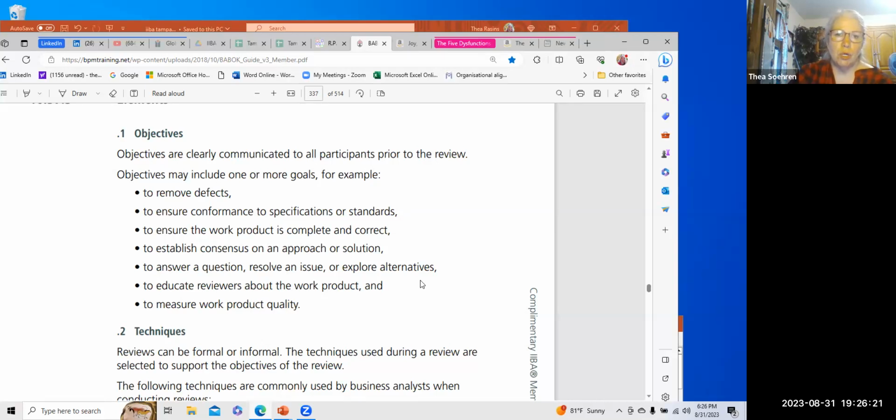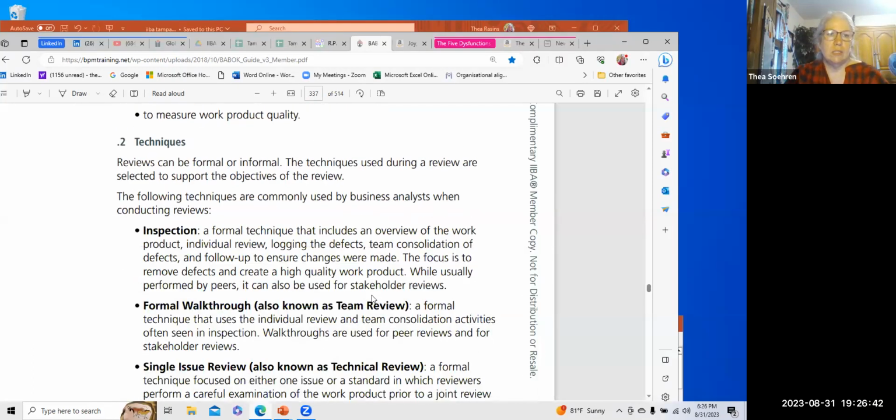The objectives may include one or more goals, for example, to remove defects, ensure conformance to specifications or standards, ensure the work product is complete and correct, establish consensus on approach or solution, answer a question, resolve an issue, explore alternatives, educate reviewers about a work product, and to measure the work product quality. Reviews can be formal or informal. The techniques used during a review are selected to support the objective of the review. As I've talked several times about user acceptance testing, there are peer reviews, there are a variety of other reviews. Before I go on, does anyone have any reviews that I haven't mentioned? Or have you found any reviews to be spectacularly helpful?